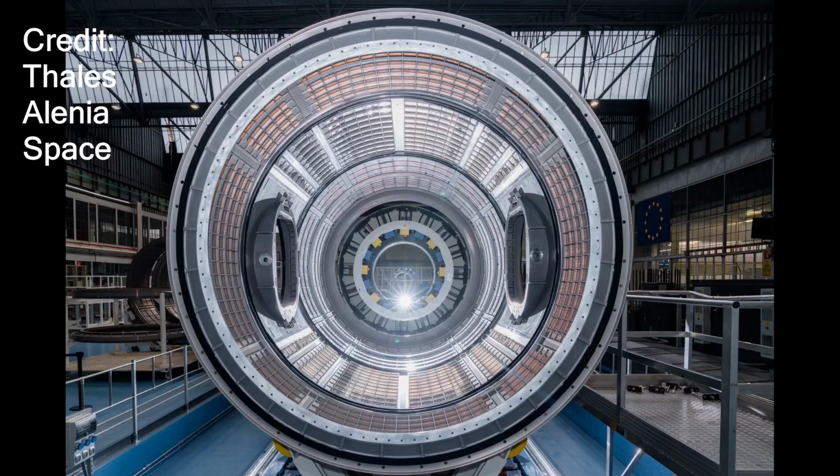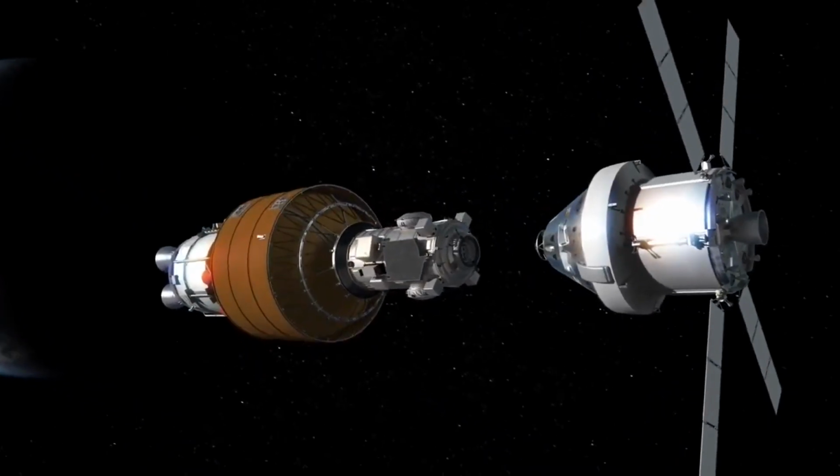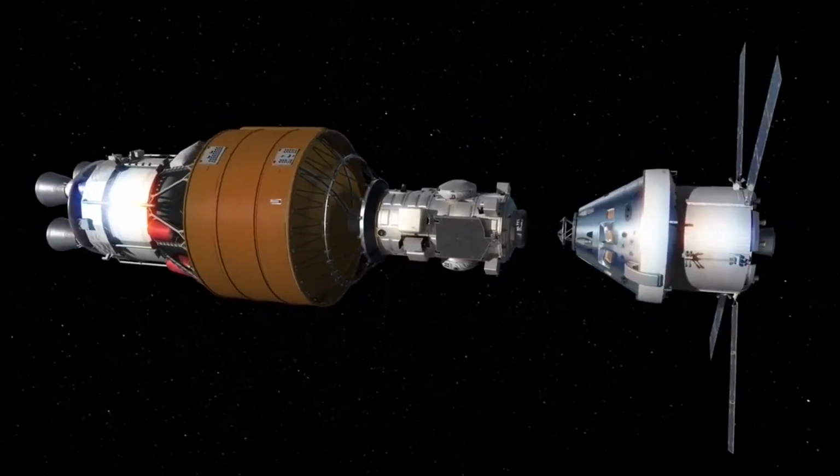A Dragon XL spacecraft will also launch for the first time ahead of Artemis IV. Authority to proceed, along with funding, was provided last November, but that's the last update we've heard about the Gateway Logistics launch. The IHAB Gateway module will fly on Artemis IV as a co-manifested secondary payload with Orion.